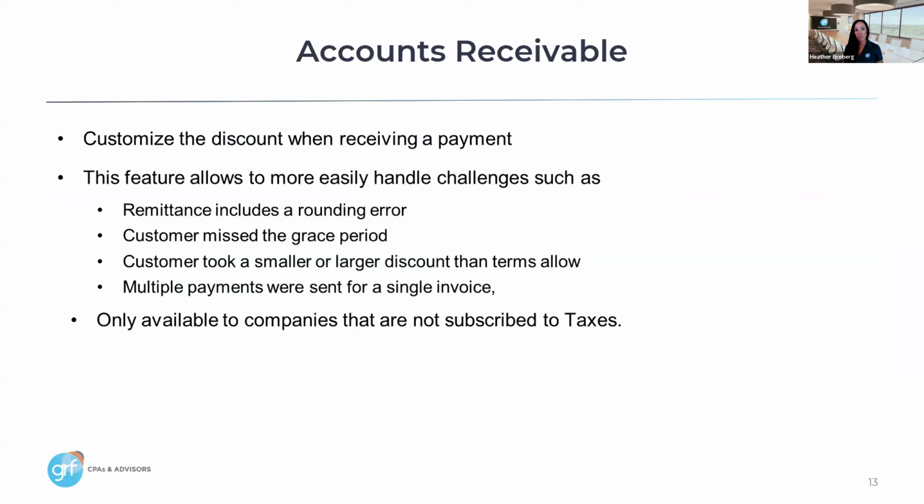Moving right into accounts receivable. There was one primary enhancement released within the accounts receivable module, and this was discount customization. Previous to this release, when the discount amount did not match exactly to the discount calculated by Sage Intacct, users would need to enter either a debit or credit memo in accounts receivable and then apply that to the invoice to offset the remaining balance.